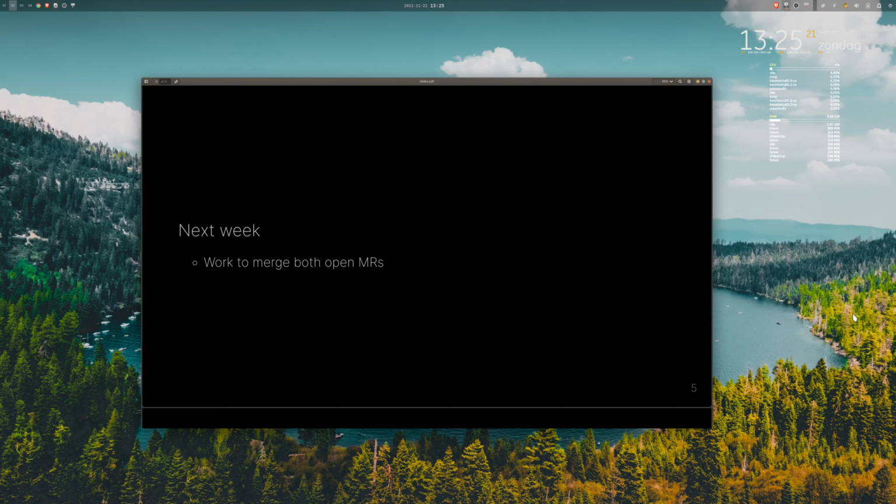The obvious next step for me in the coming week is to work to get both of these open merge requests merged. So this involves responding to reviewers, applying some of the suggestions if it makes sense, or convincing them that the way it's been implemented is the right way, to go through this process for both the merge requests and get that merged. That's the top focus.